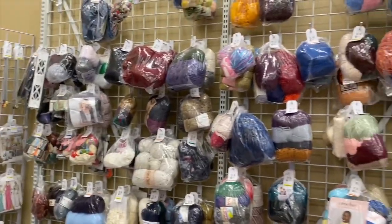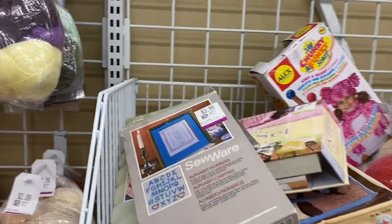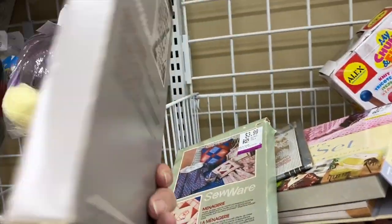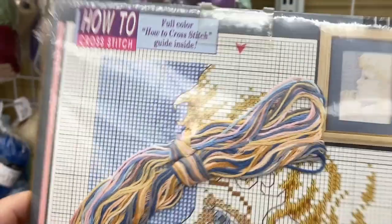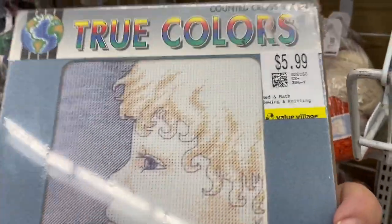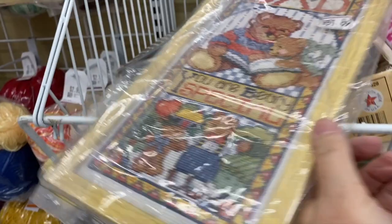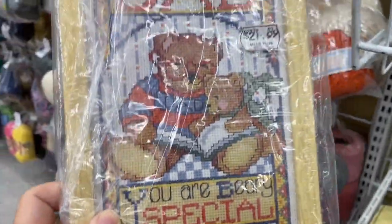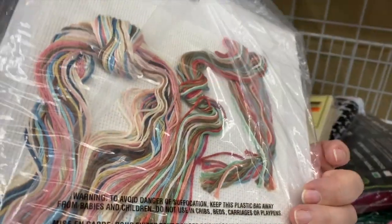Here we are in the crafting and knitting department. Some cross-stitching projects. I prefer to get the ones that are new. This seems to be new. $5.99. What is this? Cross stitch. Been open, I don't know if everything is there. Same here. And $7.99, that's a little hefty for me.